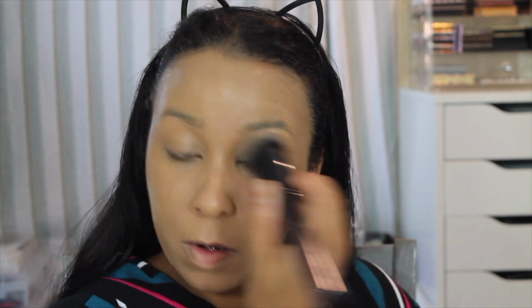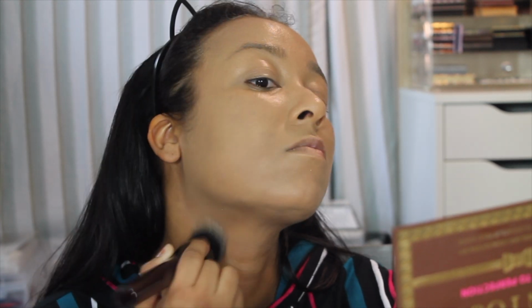Look at how smooth of an application this brush makes. I look scary. I know, it's terrifying. I'm gonna go over it though with my beauty blender, which I actually get from TJ Maxx and Marshalls also, so winning on that. I'm gonna go in with just a teeny bit more of Caramel, using just what's right here, and just further blend everything.